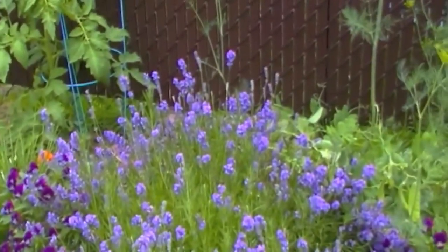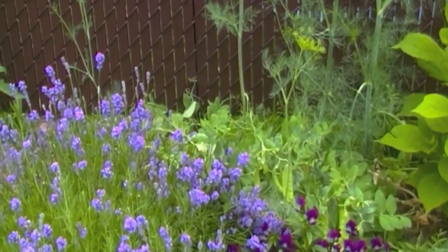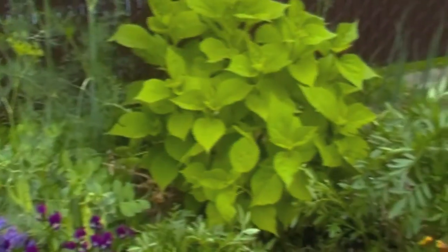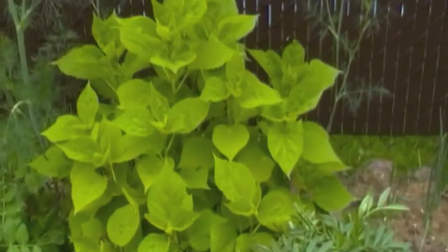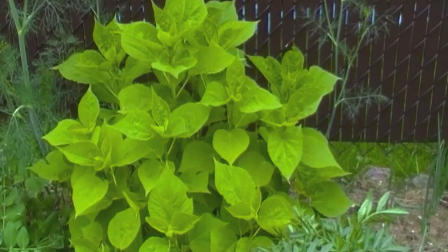lavender, and quite a few flowers too. And oh, this one is perennial hibiscus. Well, it dies to the ground every year and grows back, and it makes huge hibiscus flowers. It's very pretty.